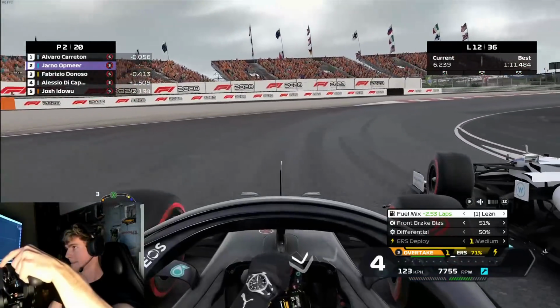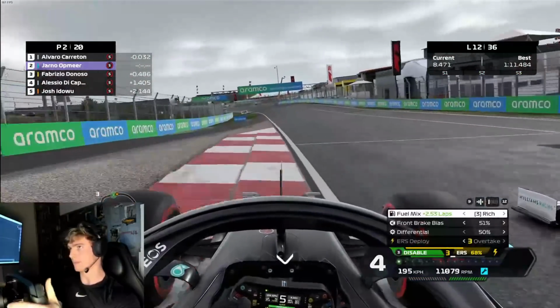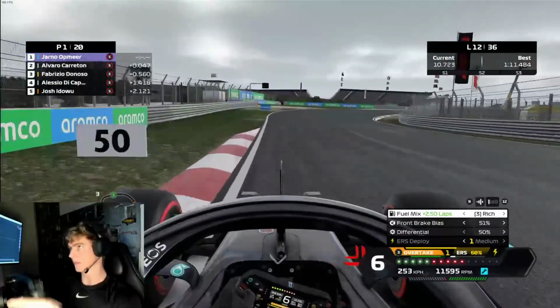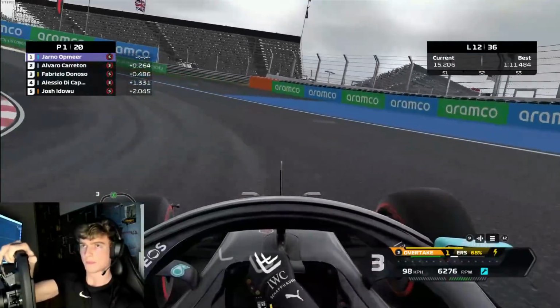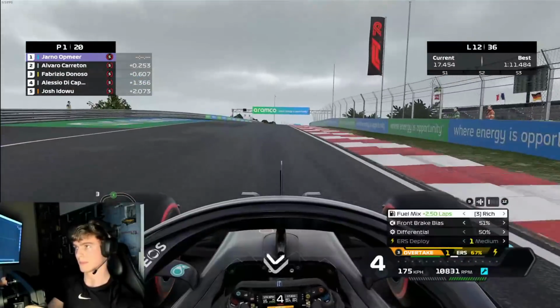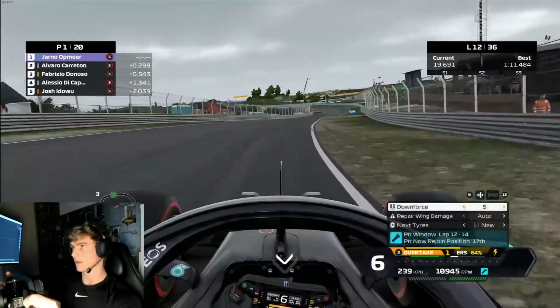He's pushing us a little bit wide on the apex, but gives us the space. He gets a little wiggle on the exit. And we managed to go around the outside into turn 2, into the lead again. As you can see, fastest lap of the race as well now. Crucial to get ahead in the pit stop phase.